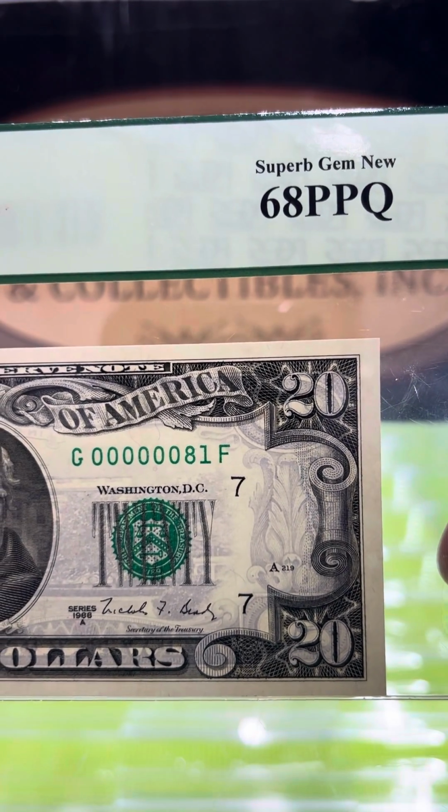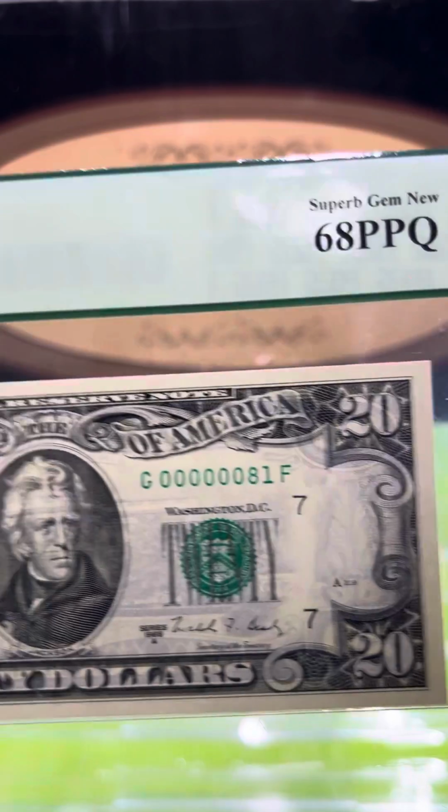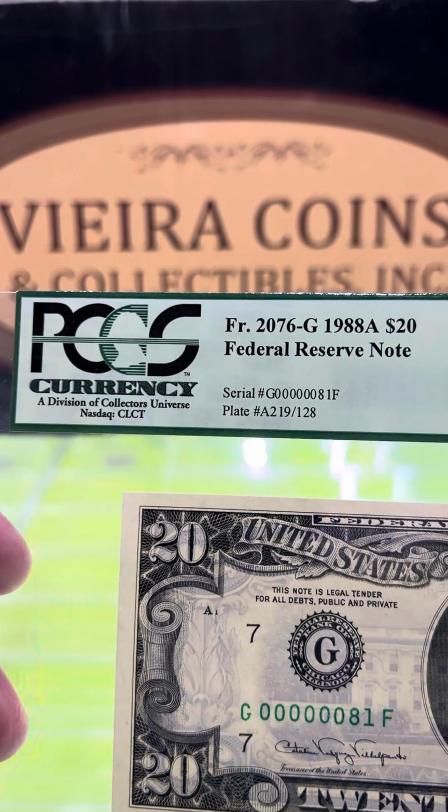The grade. This was certified by PCGS Currency.